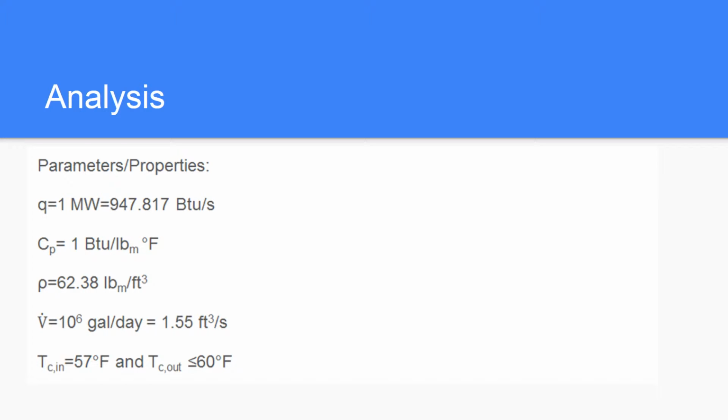In order to start our analysis, these are the parameters that we have to follow. Basically, we need to have a heat transfer of 1 megawatt, and our incoming temperature of the water is 57 degrees, and we need to keep the outgoing temperature of the water under 60 degrees Fahrenheit.